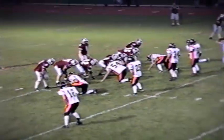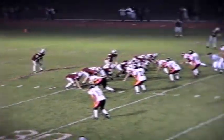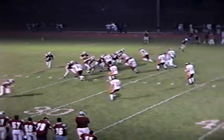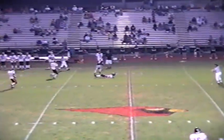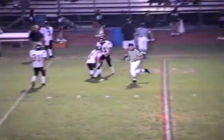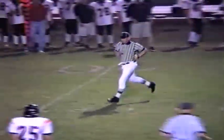Okay, on a 3rd and 11 following the Cardinal timeout, we'll see if they learned anything now. It looks like another passing situation for Pine Grove. He's going to look to throw. He is looking. He's firing one down the far side, and no, there's a little interference. Now what kind? Could be offensive. Pass interference, pushing off that time. Let's find out here.